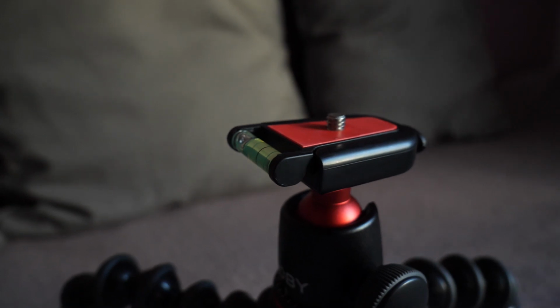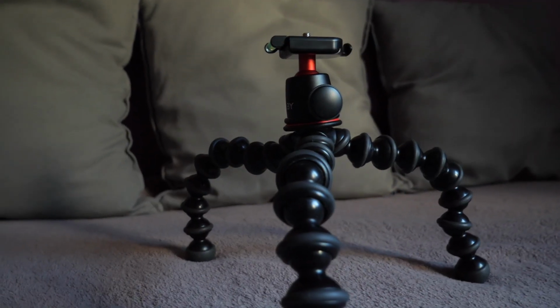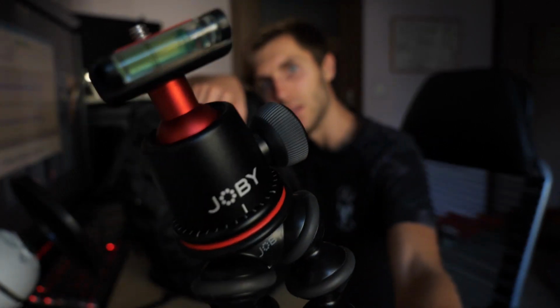Joby Gorilla Pod. I usually didn't use this one. I actually had older ones that are not as pricey, but those broke and I wanted to get something much better, more sturdy, and I got this one because it is much better. Joby Gorilla Pod 3K. I think it's really good. Love it. So far it has been really good. Didn't get to use it too much, but it's gonna be happening very soon.